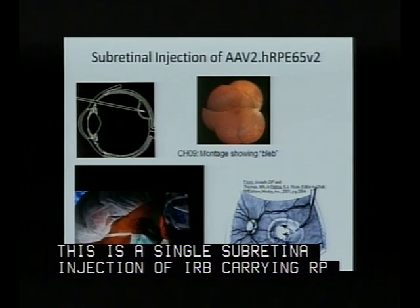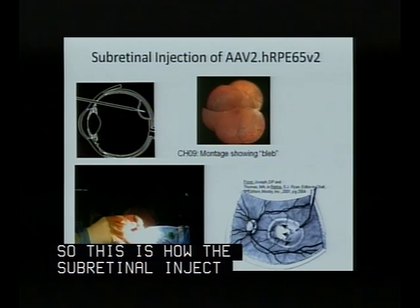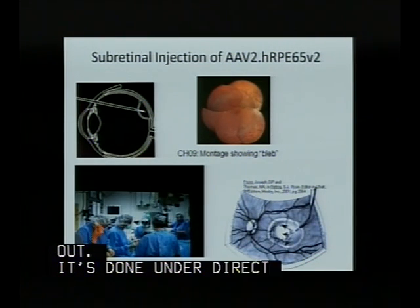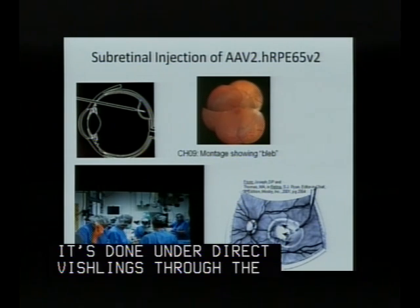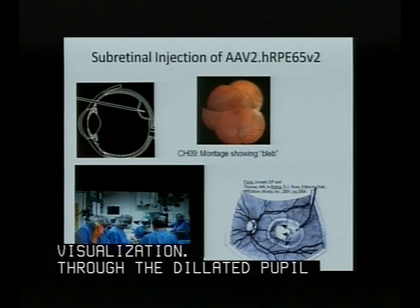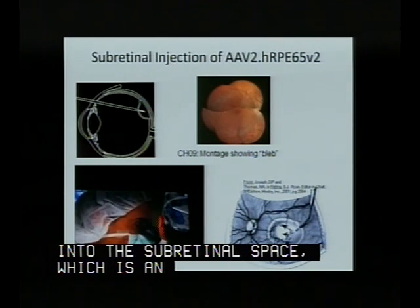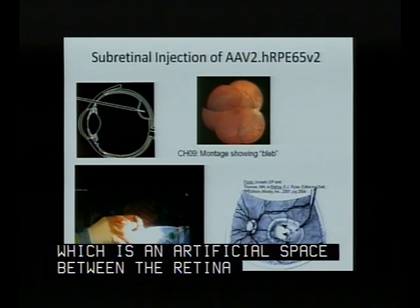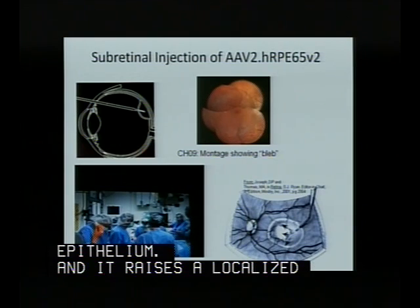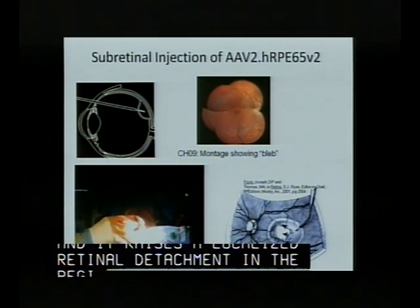And so this is how the subretinal injection is carried out, as shown here in this cartoon. It's done under direct visualization through the dilated pupil. You can see the scene here in the operating room. And it delivers the material into the subretinal space, which is an artificial space between the neural retina and the retinal pigment epithelium. And what this does is it raises a localized bleb, a localized retinal detachment in the region that the surgeon wants to target, shown here in this textbook picture.